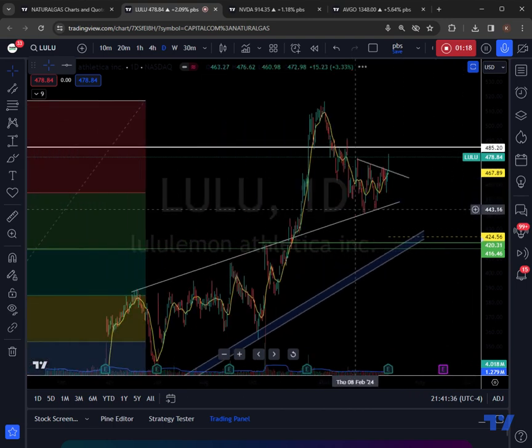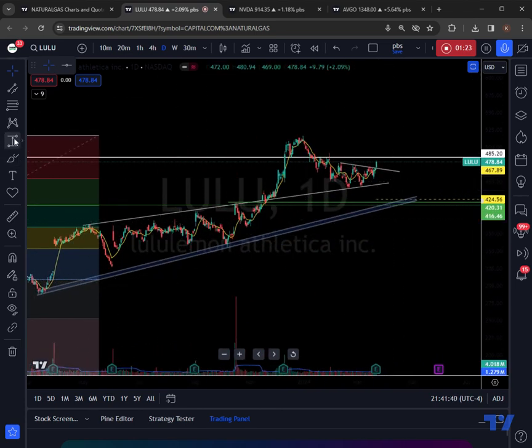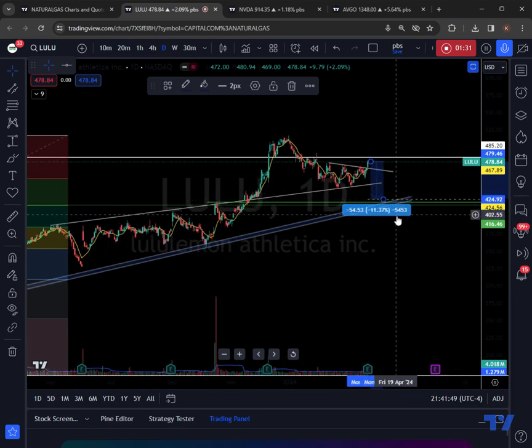We'll also discuss Nike, but if you look at the Lululemon chart, that roughly speaking is a beautiful, beautiful drop of just over 11% from that high to the low. So that's a pretty big standard deviation move to the downside at this point.